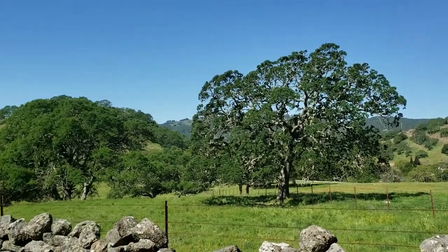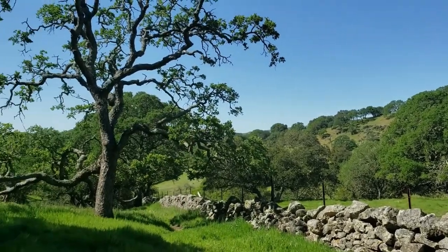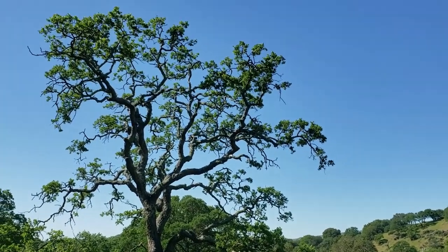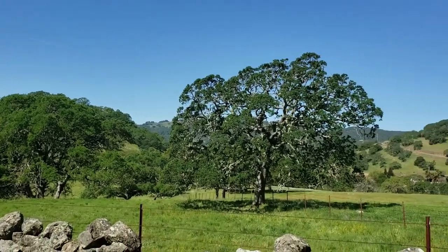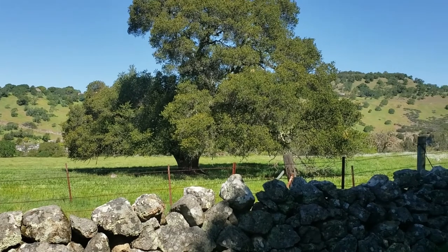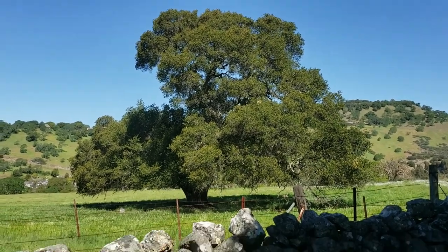So I just wanted to point out that even in spring you can kind of distinguish. This is, for example, a deciduous oak that is leafing out over here. That's what the blue oak looks like. And over here, this is a live oak, but it's too far for me to tell if it's coastal or interior.